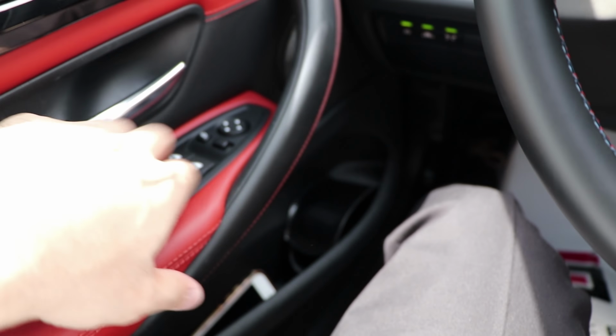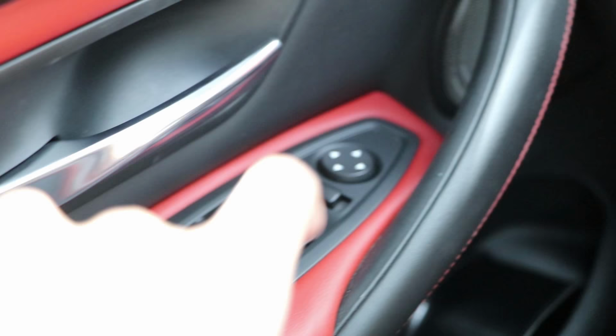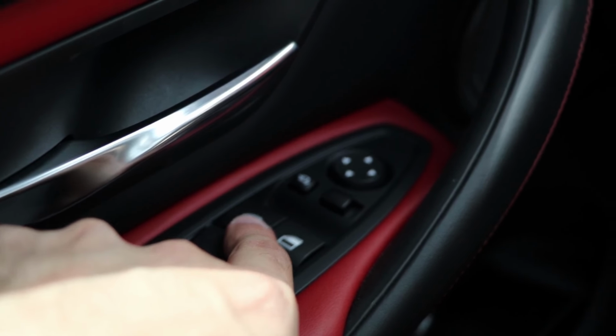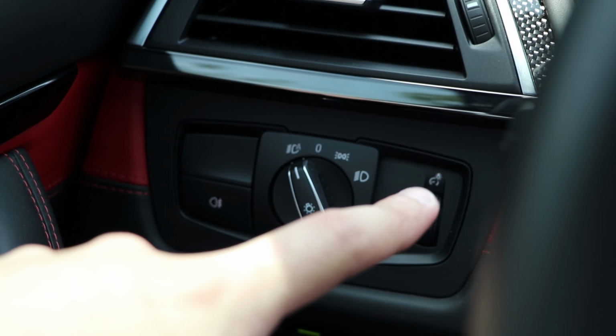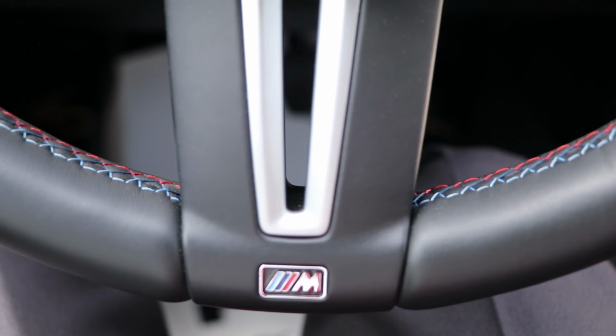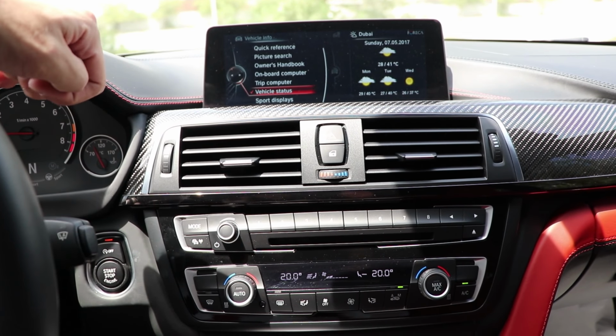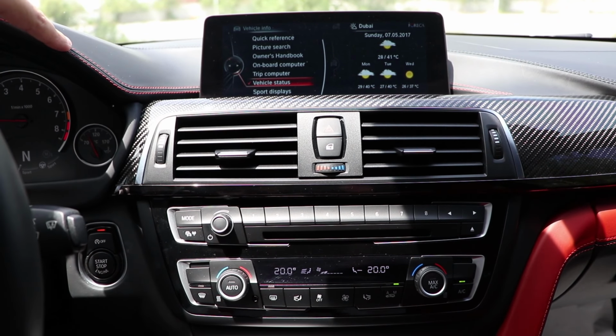Let me show you the interior a little bit. This is the door, full leather. I have Sapphire Orange with black. All the switches on the door are there. You have the carbon fiber here and the automatic lights. All the assistants, I have them as well. The big screen is still there. I really like it. This is full leather, so it's black. The stitching is in red.